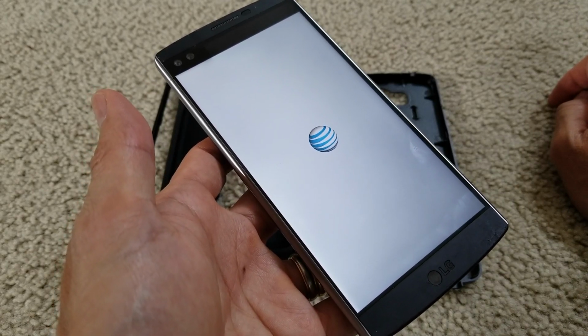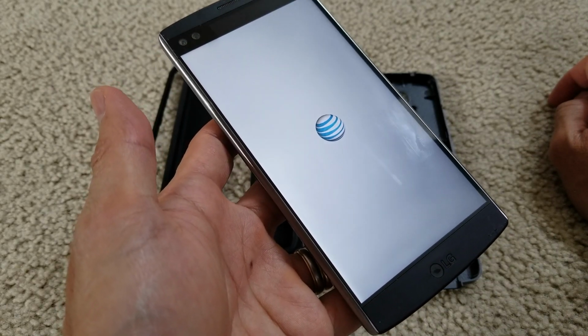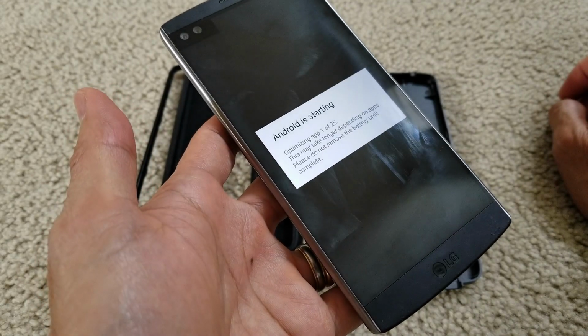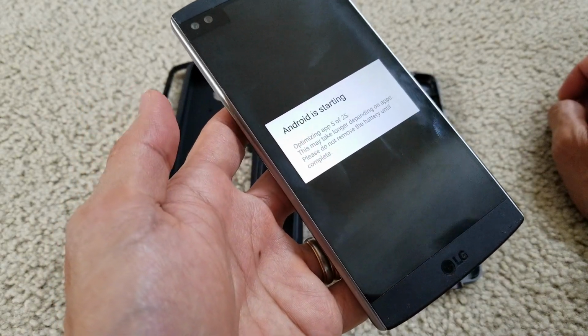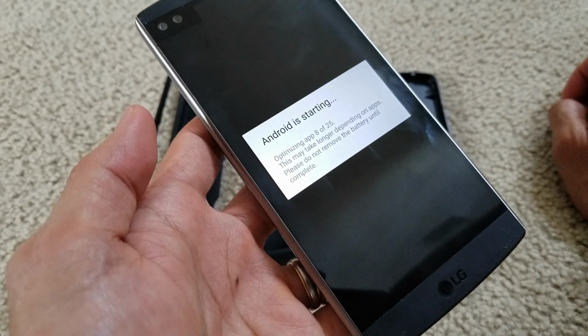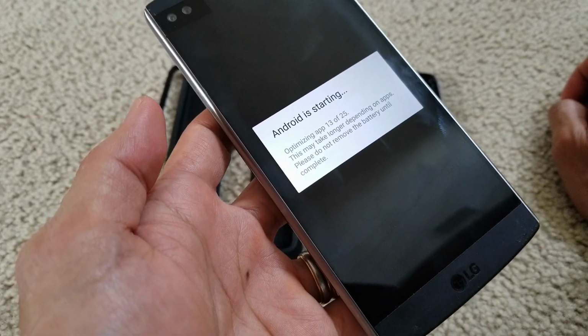So we're gonna wait until it's fully booted or not. Uh-oh, what's going on? Android is starting. Optimizing app 5 of 27. Please do not reboot the battery until complete.